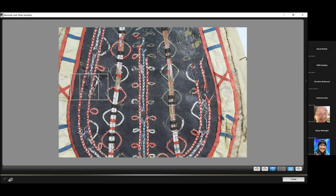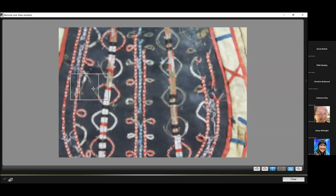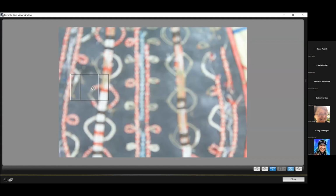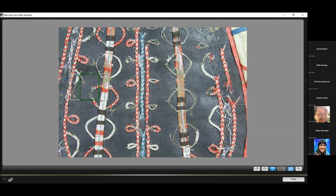Well, us too. We are not experts, but we just look around at a lot of museums, so it's such a privilege and a pleasure to be able to see these things in person. And I hope that this bag gets to go home soon, so that more people can get to see it. The Alutiiq Museum could maybe loan it to the Anchorage Museum, and that kind of thing, so that way more folks get to see it in Alaska. But yeah, it's amazing.